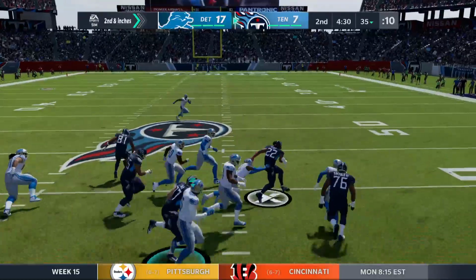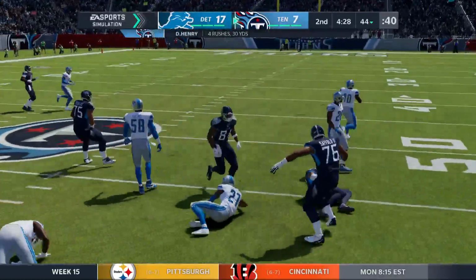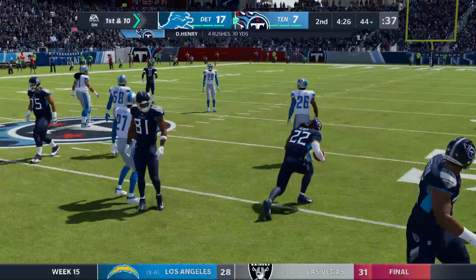Derrick Henry. What are you doing? This is going to be a Titans first down as good running gets him to about the 44.